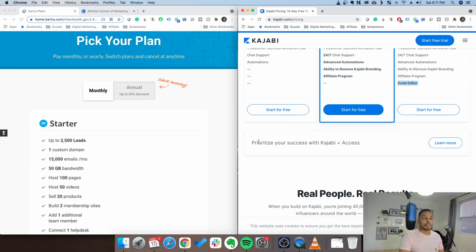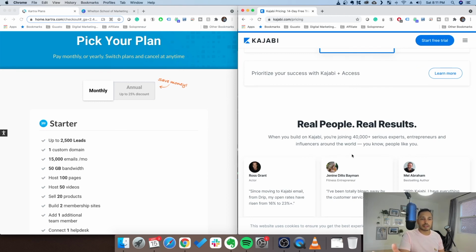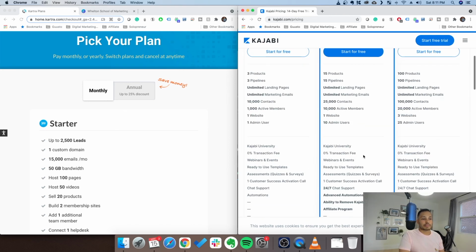They also have a paid training program called Kajabi Access. So I'm not even going to talk about it because it's an additional paid program. They both have support. They have weekly calls that are free. Kajabi has different help desk tiers, right? So you can get 24-hour chat support versus regular chat support if you pay more. Kartra has chat and ticket, but they're all the same for everyone. Again, in keeping with the way Kartra operates.